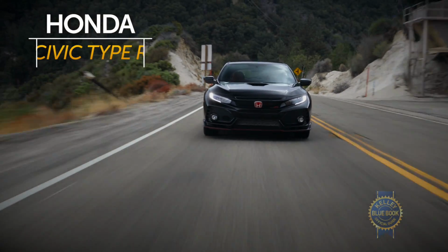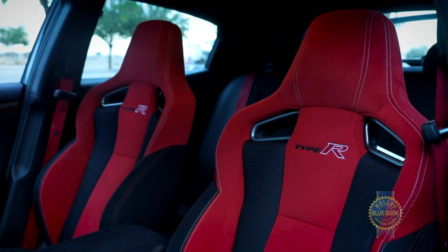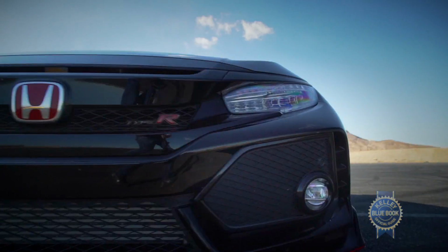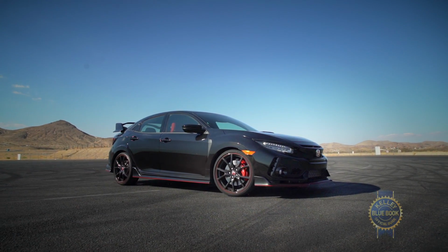Starting with the established player, we have the Honda Civic Type R. Built from the sensible Civic hatchback, the Type R has 4 seats and enough cargo space to convince your significant other it's a practical purchase, assuming they never set eyes on it. Actually look at the thing and it's abundantly clear this is no lowly hatchback.